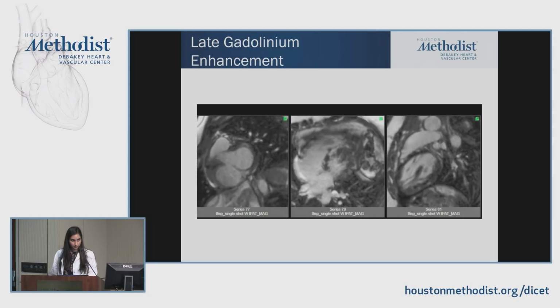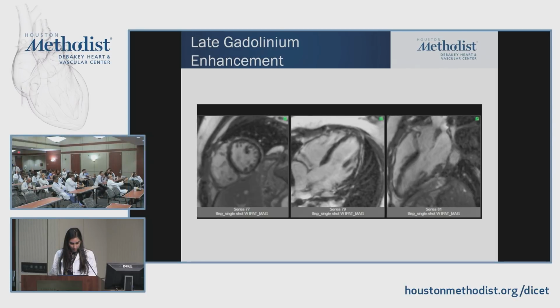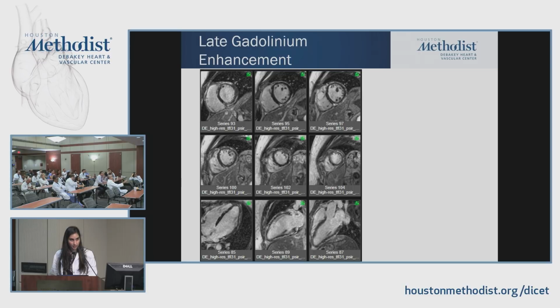Are you able to slow it down? Let's see. Oh, yeah, that's fine. Yeah, so I have the high resolution delayed enhancement images. So I just want to make sure I'm looking at it before I see it.